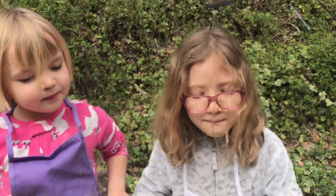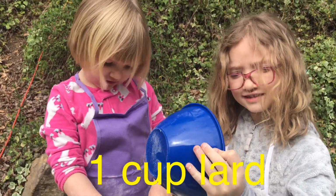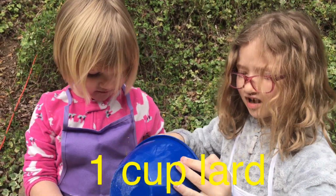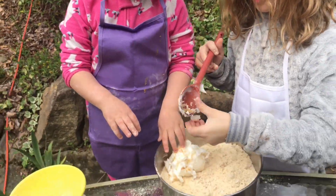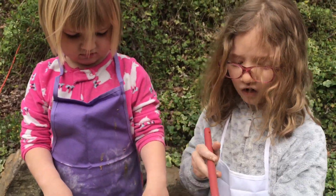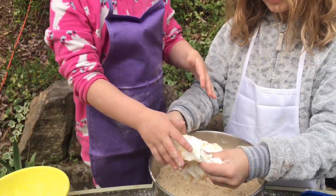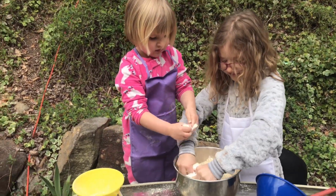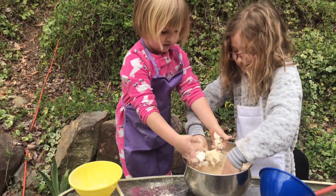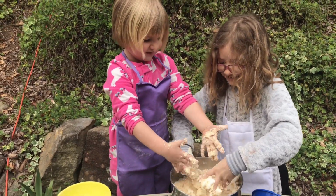Now 1 cup of lard. Do you guys know what lard is? I don't. What is it? It's like a Crisco or butter. Only it doesn't melt when it gets hot outside. Oh, it's so sticky.